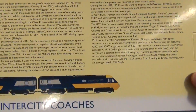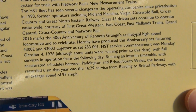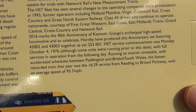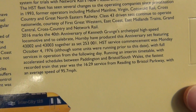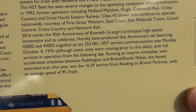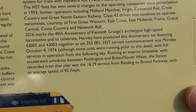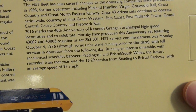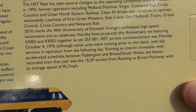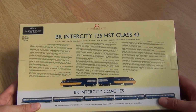The biggest difference is this section right at the very end. So 2016 marks the 40th anniversary of Kenneth Grange's archetypal high-speed locomotive, and to celebrate, Hornby have produced this anniversary set featuring 43002 and 43003. Together as set 253001. So basically the first HST service commencement was Monday October the 4th, 1976, although some units were running prior to this date, with full services in operation from the following day. Running an interim timetable with accelerated schedules between Paddington and Bristol. The fastest recorded train that year was the 1629 service from Reading to Bristol Parkway with an average speed of 95.7 miles per hour. That doesn't sound a lot, but that's very impressive.